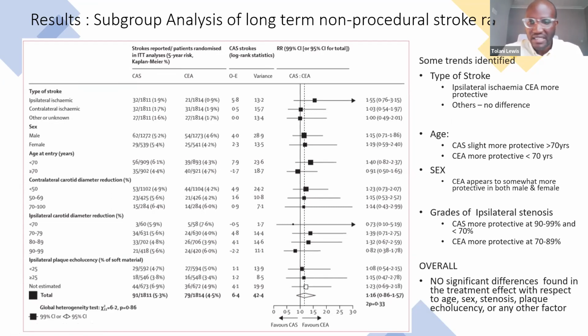For age, CAS appeared to be slightly more protective than endarterectomy for patients over the age of 70, whereas for those under the age of 70, endarterectomy appeared to be slightly more protective. And for the grade of stenosis, stenting strangely appeared to be more protective if the stenosis was 90% or more, or less than 70%, with surgery more protective at grades in between. However, none of these differences were proven to be statistically significant. That includes sex, age, stenosis, and plaque characteristics.